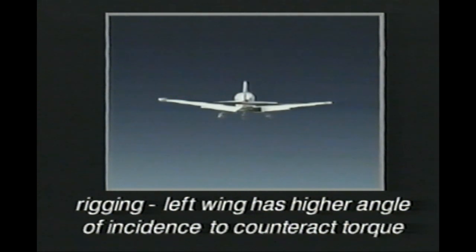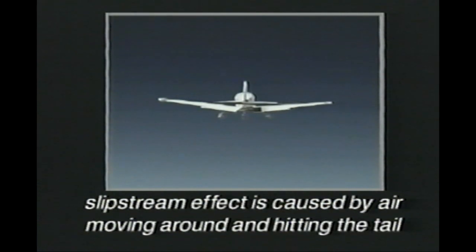In some aircraft, the left wing is mounted at a higher angle of incidence than the right wing, and this is called rigging. And this is used to counteract torque at normal cruising airspeeds. At slower speeds, however, this difference in lift causes the airplane to yaw to the left. The third left turning tendency is slipstream or corkscrew effect. The air from the propeller moving around the plane strikes the vertical tail on the left side, moving the nose to the left.